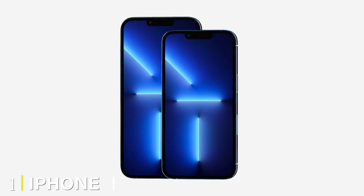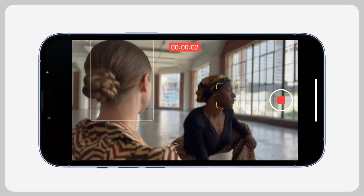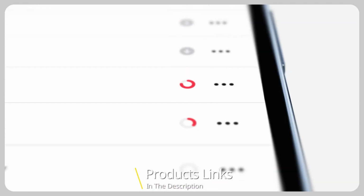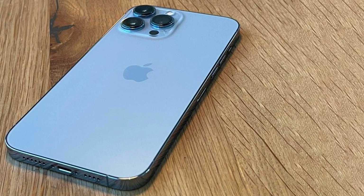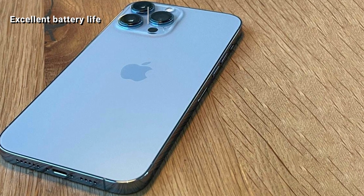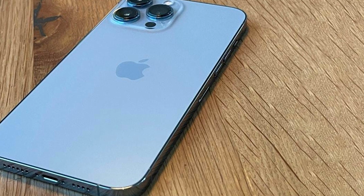At the first position of our list, we have the iPhone 13 Pro Max. The iPhone 13 Pro Max is the best 5G phone available after replacing our previous pick, the iPhone 12 Pro Max. As good as that phone was, the iPhone 13 Pro Max improves upon it in every significant way, including ones that are important to 5G.